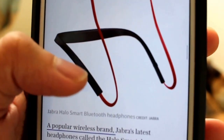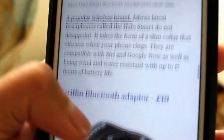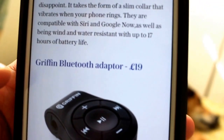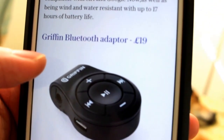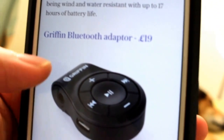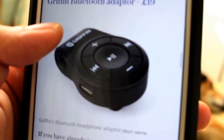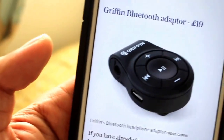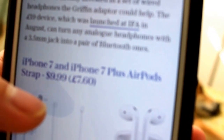Let's see. Jabra Halo Smart, that's $69. Not bad, not bad. So you can see it all, and it's smart. It does not disappoint. It takes the form of a slim collar that vibrates when your phone rings. Interesting. It's also water resistant with up to 17 hours of battery life. Interesting. Griffin Bluetooth adapter. So with this adapter you can connect wireless headphones. And it's $19, European, I guess.